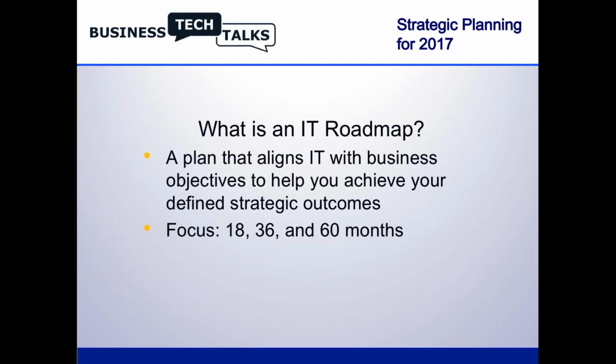We talk about IT road mapping, but what is it? Why do it, and why should you care? An IT roadmap is a plan that aligns IT with business objectives to help you achieve your defined strategic outcomes. It is a visual representation that organizes and presents important information related to future plans. Many businesses know that they should consider 3-month, 6-month, and 12-month plans. However, even more important is strategic focus. You should be considering the next 18, 36, and 60 months. This is important because at the end of the day, the strategic plan is about leveraging technology efficiently and effectively to help you achieve the defined long-term business goals.